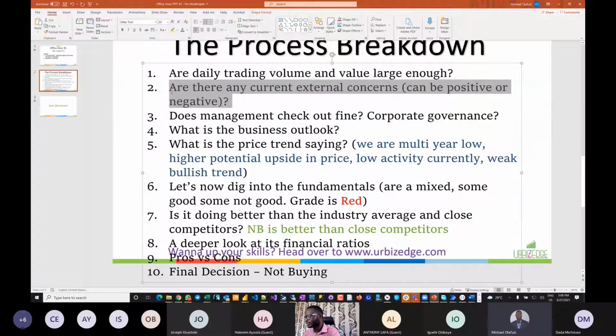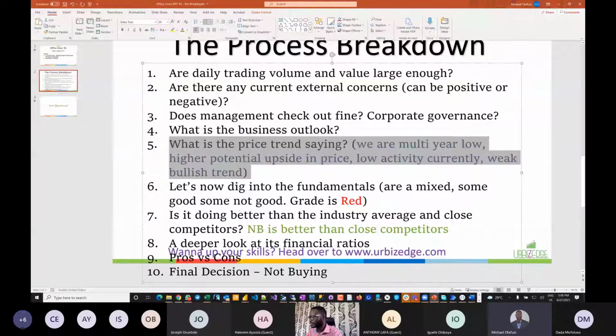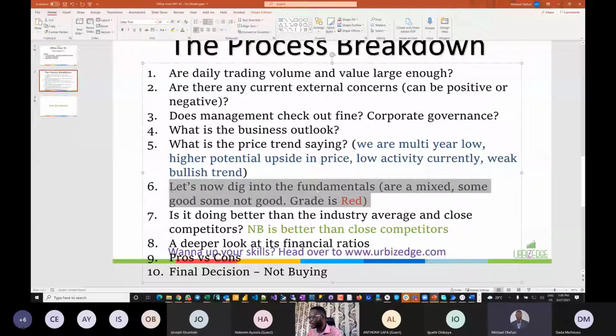Then you use Google to search for news about it. Is the company having any issues or anything? It could be positive, could be negative, that you want to be aware of. Then you go to their website, check about their management, go to their annual statement, read about their corporate governance, and in the annual statement, check out their business outlook. Then go back to the tool I gave us, look at the price trend, what is it saying? Then go to my tool again, look at the fundamentals. Are they very good? Are they all good? Or is there more good than bad? In their case, they seem to have more bad than good.